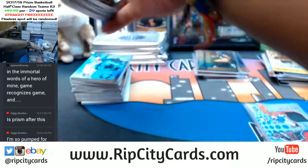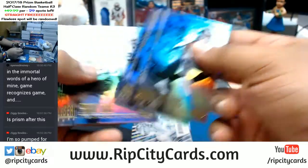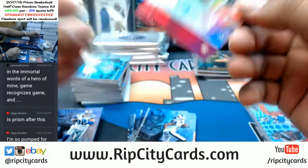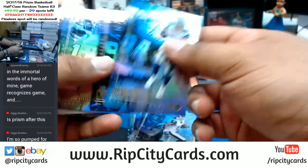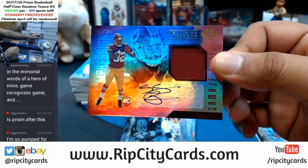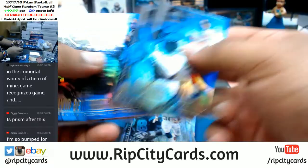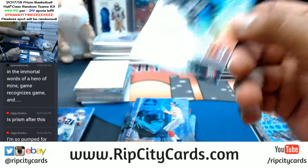All right, let's see what we have here. TJ Logan to 50 for the Cardinals. I guess nobody from eBay wants me to hit a card for them. I don't see any requests in the chat. So, Perrine for the Redskins, RPA. I guess nobody wants to get a hit. Jamal Adams to 50 for the Jets.